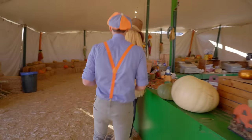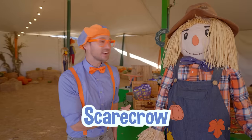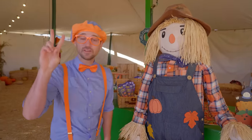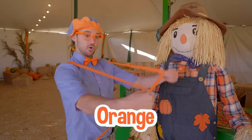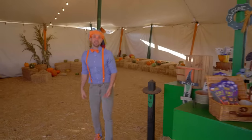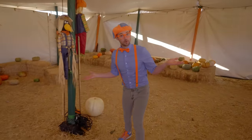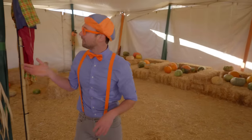Come on. Whoa, hello. Check it out. It's a scarecrow. Ooh. And the scarecrow is wearing my two favorite colors. Yeah, blue and orange. Wow, scarecrows are so much fun. Yeah, you put them on the farm, so then birds, like crows, don't come up to the pumpkins and eat all the pumpkins.